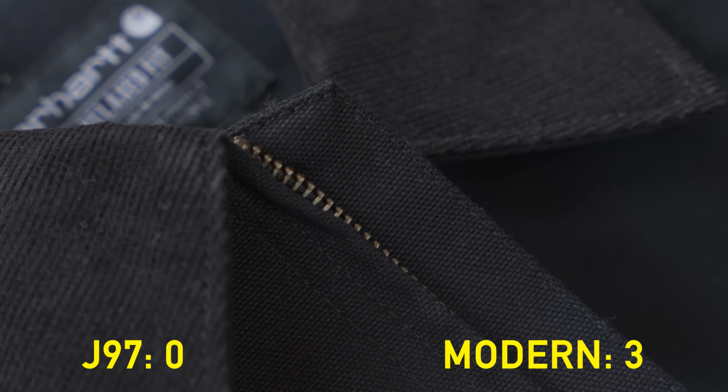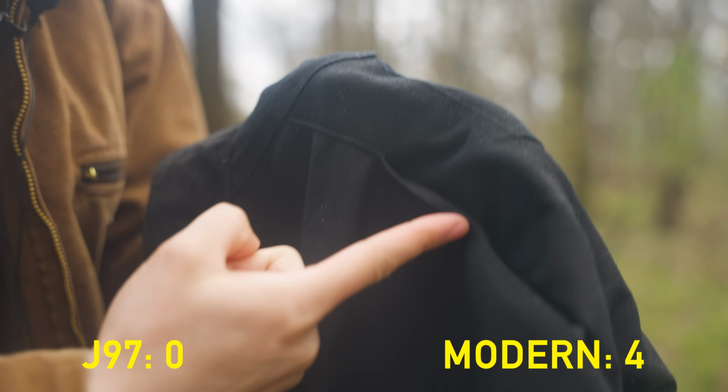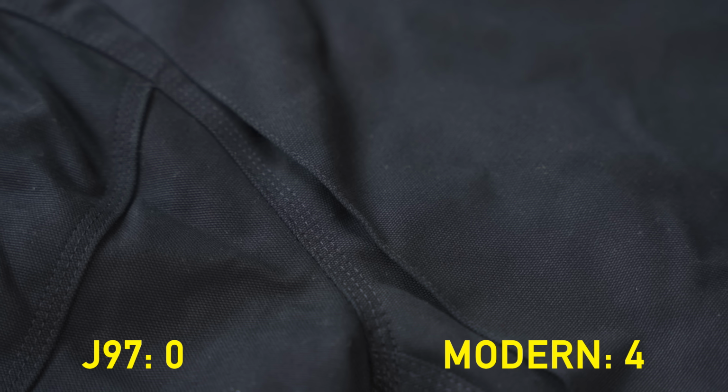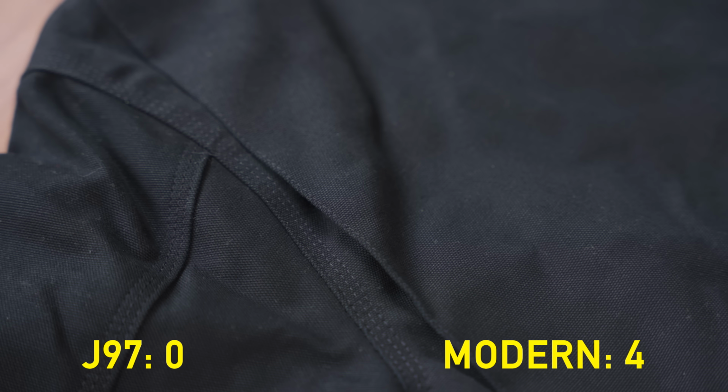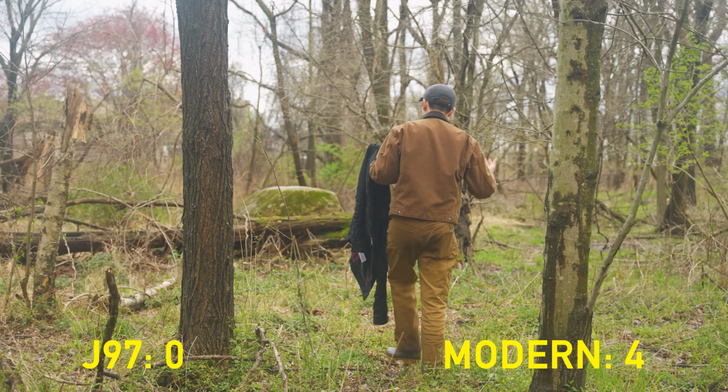There's an extra layer of canvas there to protect you from getting hit by the elements. +1 for modern Carhartt. On the back arm gusset of the modern Carhartts, there's a much more precise edge stitch than the other 2 vintage Carhartts that I'm talking about today. Functionally, that doesn't really change it. The stitching on the modern is neater, however, like throughout the entire jacket. So I will give another +1 for modern in terms of stitching quality.